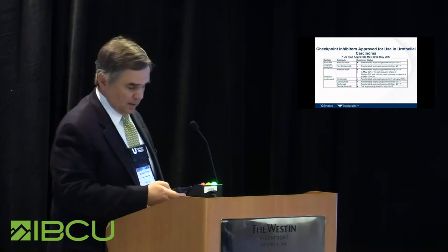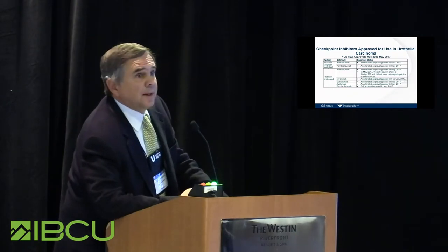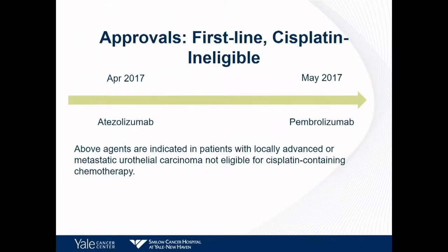Let me just move ahead here. Checkpoint therapy is approved in the United States for both platinum ineligible as well as platinum eligible urothelial carcinoma. Atezolizumab and pembrolizumab are approved by the FDA frontline. This was granted accelerated approval in May of 2017. We have five checkpoint inhibitors approved for second line therapy, including atezolizumab, nivolumab, durvalumab, and avelumab. And pembro, the only one that has full approval is pembro, and that's based upon a randomized phase three trial.